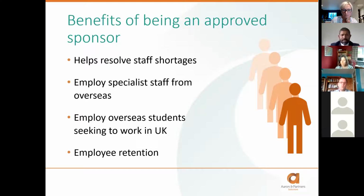And I think one of the key benefits, which is often overlooked by a lot of employers, and when I speak to them, they say, well, we haven't really got a drive to go in and recruit people from overseas.